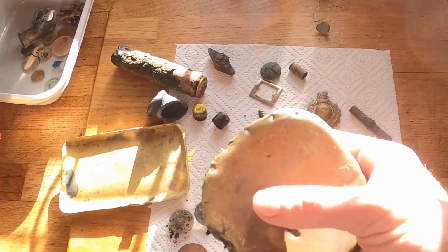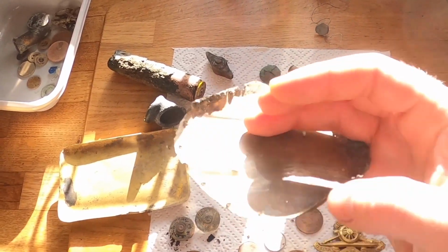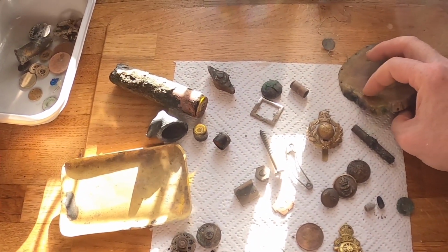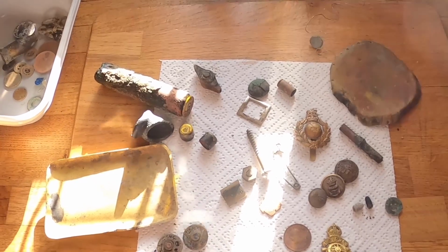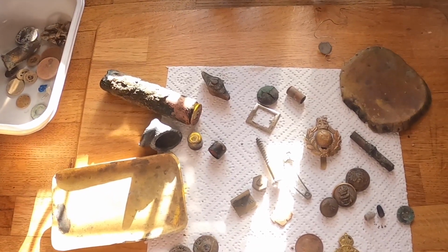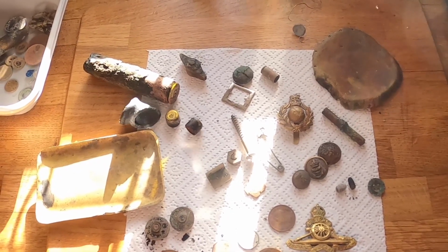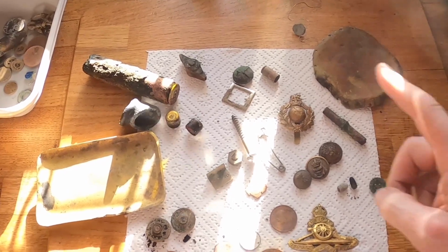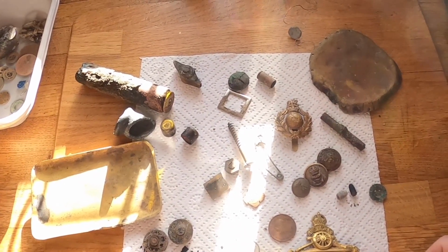You can see it's been nailed to something, perhaps the top of a post or something. It's come away at some point. So as I say, when you hit brass, slow down, because where there's brass, there's gold. And Detective Kev went back to that same sort of area, and he did find gold. So you have to go and check out his channel, because he actually found gold in the same sort of areas I was finding all these brass items.